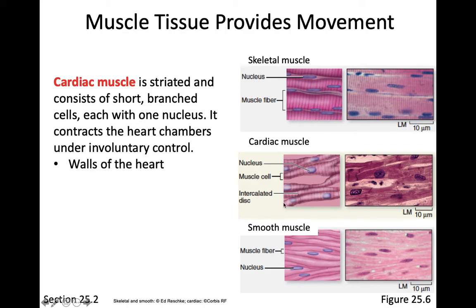Now, on the other hand, cardiac muscles and smooth muscles are involuntary muscles. You do not have control over these. Cardiac muscles are going to, obviously, as the name implies, make up the chambers of your heart, the heart muscle. Very strong muscle. It is striated. It's slightly branched, very strong muscle though.